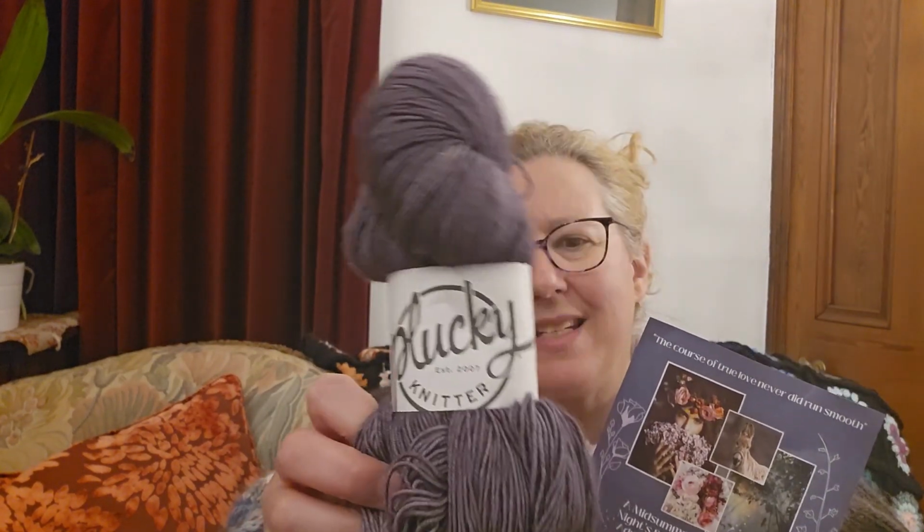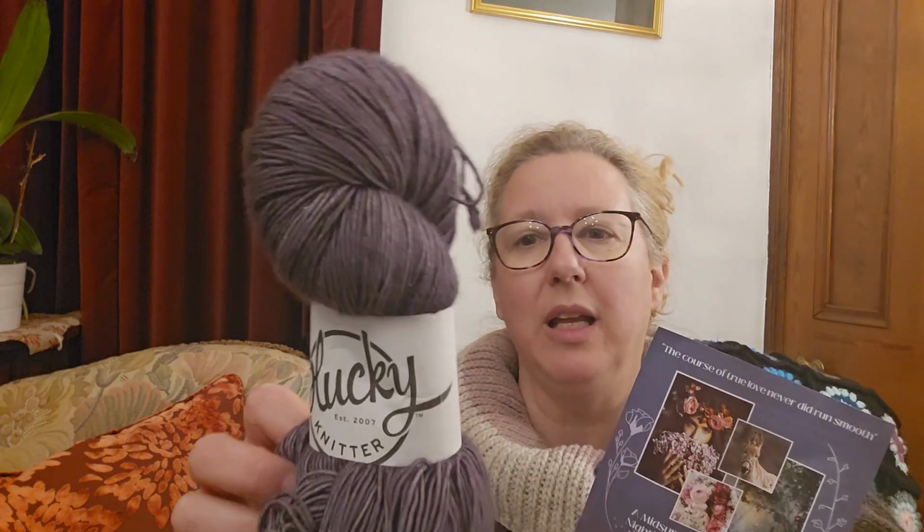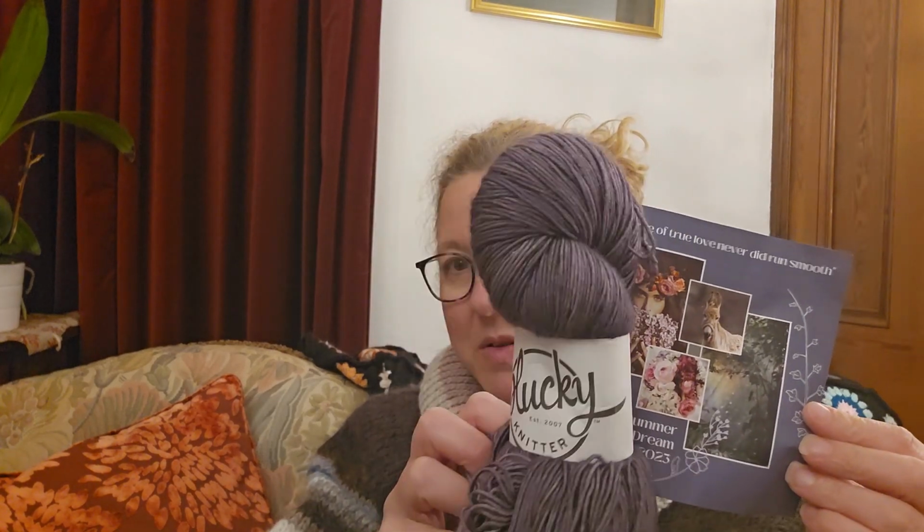This is a Primo Fingering. I don't know if this is going to come out, but it's a slaty grey purpley colour, which sort of reminds me of the outline here of all these colours. So that to me was probably my first choice.